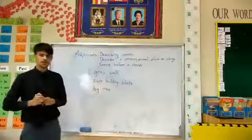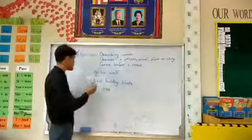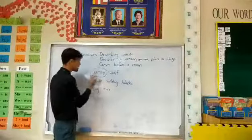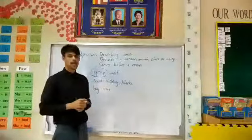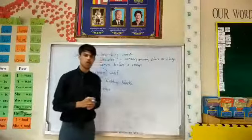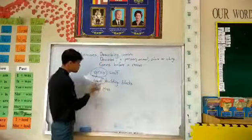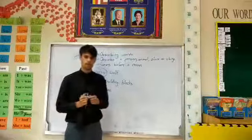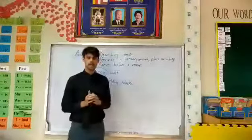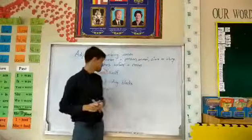So the adjectives describe the nouns. Here, adjective number one, gray. It is a gray wolf. It describes the color of the wolf. We have got two building blocks. It describes how many blocks we have, and that is two.